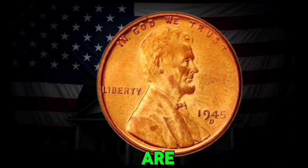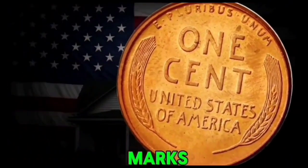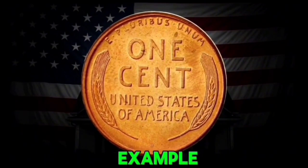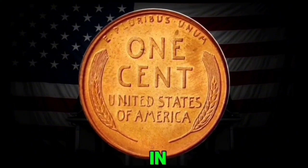Even more intriguing are coins that appear to have off-center strikes or repunched mint marks, RPMs, both of which can significantly enhance value. A clear repunched D mint mark, for example, is sought after by variety collectors and can fetch hundreds of dollars in high grade.